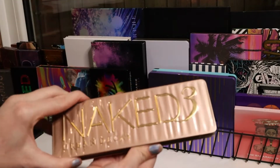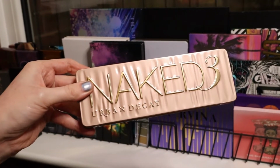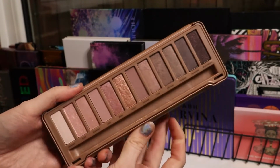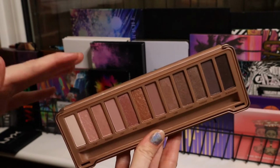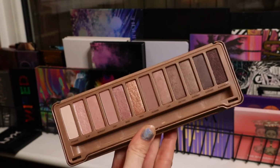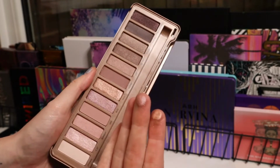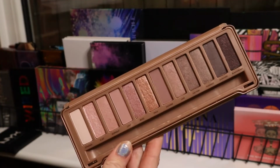Then we have Naked 3. Don't know why I ever bought this palette. Oh yeah, it was because I collected Urban Decay eyeshadows, so I feel like I had to buy it. This is your typical bridal palette. These just do not suit me. They say this eyeshadow palette is great for people with fairer skin, but I just look like I have a black eye. They're not pretty to me. The shimmers are stunning, but I've never once physically used this eyeshadow on my eyes.